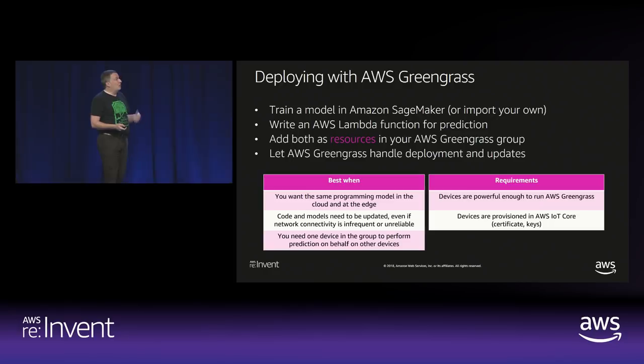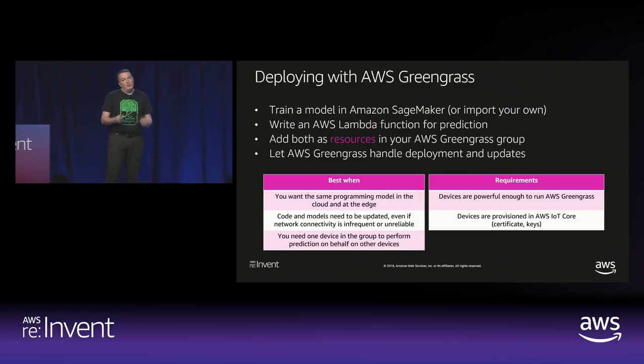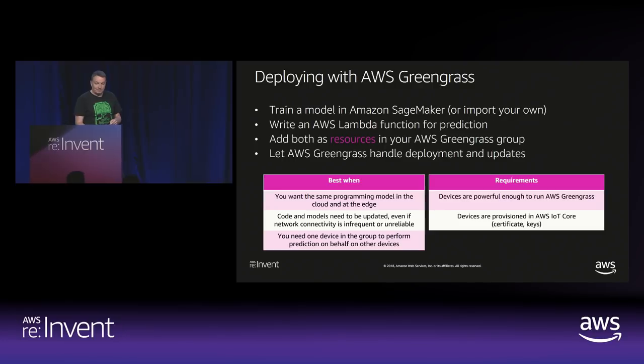So the requirements are, of course, that the devices should be powerful enough to run AWS Greengrass. Okay, so this excludes the tiniest of devices. And they need to be provisioned in another AWS service called AWS IoT Core. And that means basically you need to install a certificate and a key pair on that device for authentication and encryption. Okay, so if you can do that, you can run Greengrass and you can enjoy model deployment in an easy way.